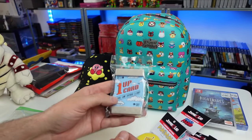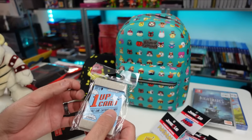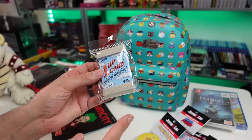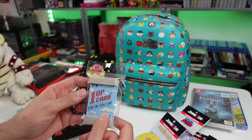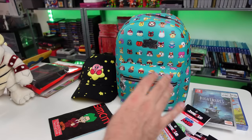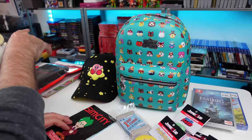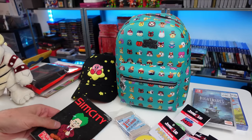And then I did get a pack of 1-Up cards. I use these all the time on my retro games. Fluid on one side, dry on the other. Just the way you like it. They always recommend these. Been using those for a long time. Well, not these specific ones, but if you could see over into where those games are, there's 1UP cards lying around all over the place.